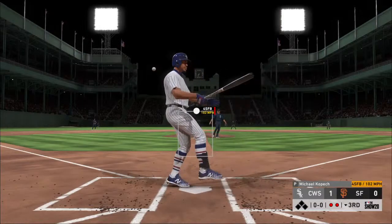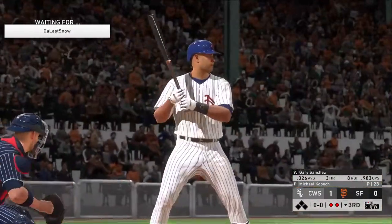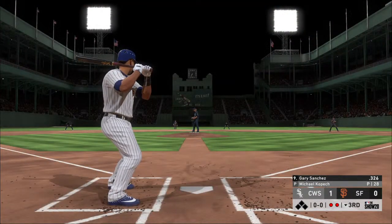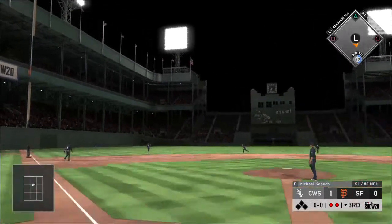Oh, and this is swung on and missed. 4 strikeouts already, and that's out number 2. So in now for San Francisco, Gary Sanchez. First pitch coming. Here it is. Hit high and deep out to left field.